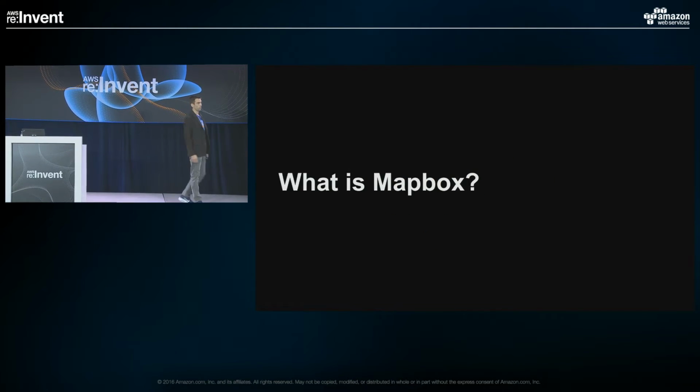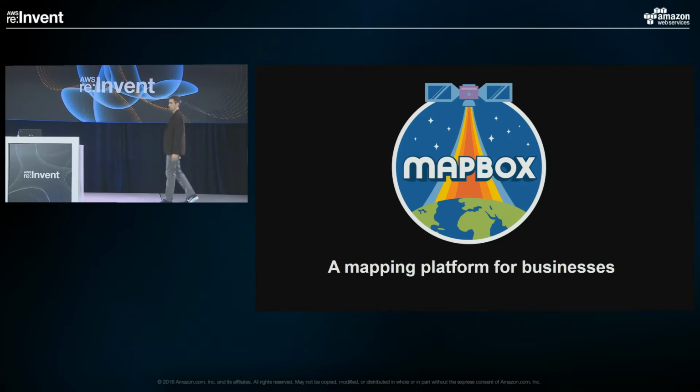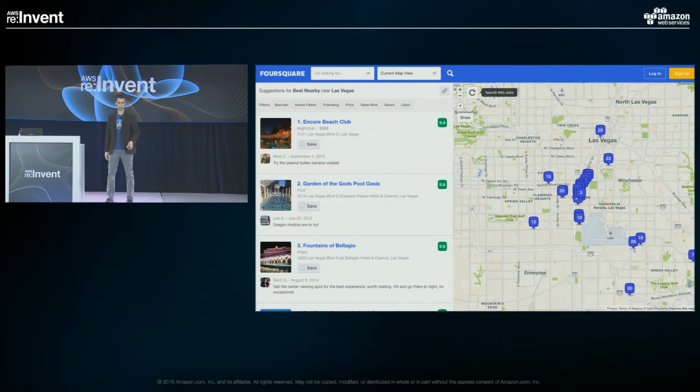So first of all, what is Mapbox? Mapbox is a mapping platform for other businesses as well as developers. We have basically building blocks to let you build a location-based application, or maybe you have an application that needs a location component in it. So we offer a lot of different APIs to make that possible. We can go through some examples here.